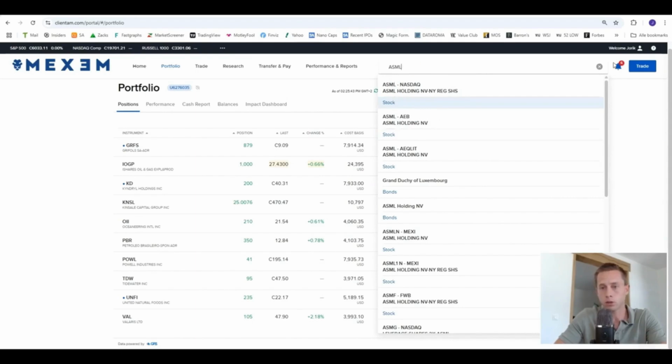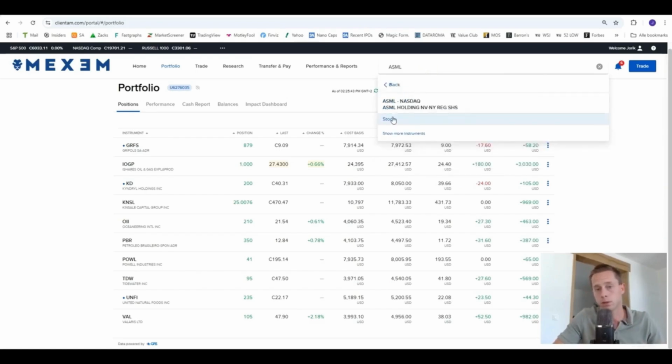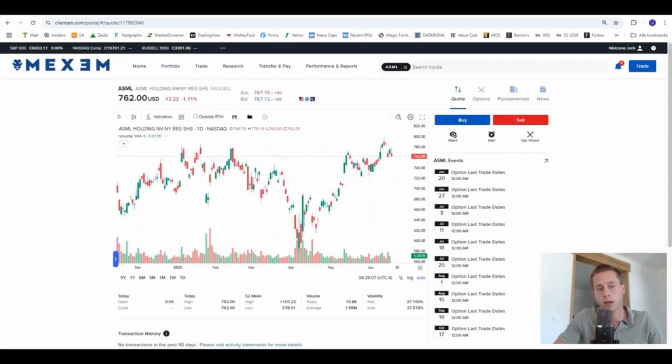Well, I already mentioned, let me go back for a second, whether we're buying in euros or in dollars. That makes a difference in terms of transaction costs. So that's something you want to consider for yourself. Now I'm selecting ASML from the exchange NASDAQ, that's an American exchange. You can also see here that the price is listed in dollars. If I buy it now, I'm buying in dollars.